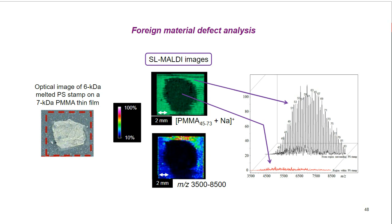Around the defect, only polymethyl methacrylate is detected, as shown here. On the defect, only polystyrene ions are detected. So by using SL MALDI imaging, not only can we visualize the defect, but also determine its chemical composition.